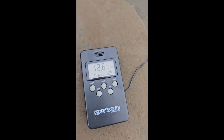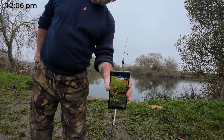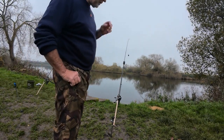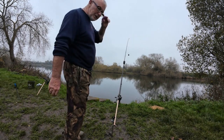Well, there's a view from down here, and it's a surprising 12.6 water temperature. Keep my eye on that. Right, it's just gone 12:05. The tide's turned already, starting to go back down now, so a second cast. I've spombed a few bombs of hemp, crumb and pellets out.